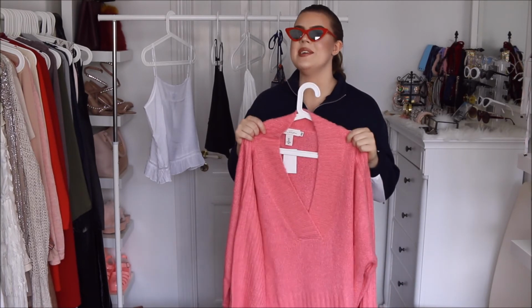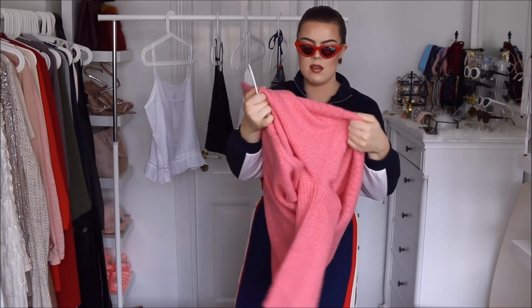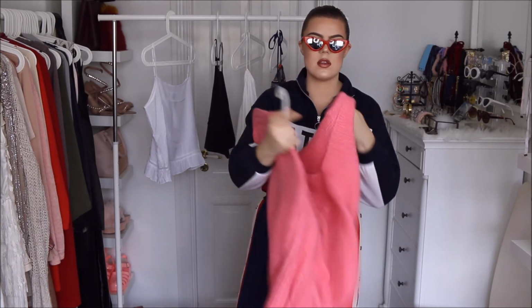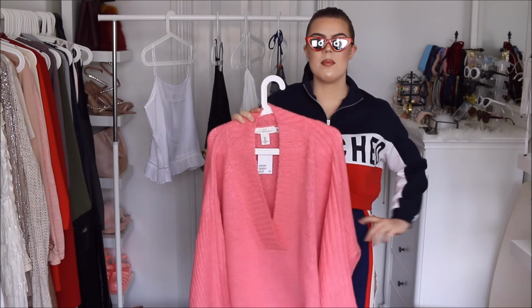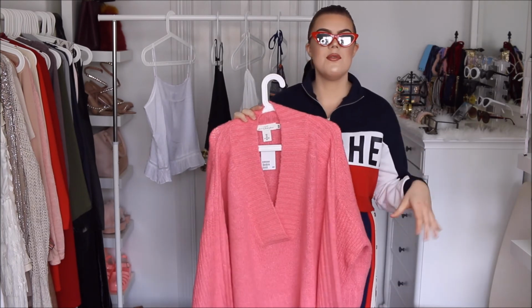It is itchy. Let me see if I can find out what this is made out of, because it's itchy, you guys. So it's acrylic and wool. So yeah, that's kind of a downer, because I can't wear a t-shirt underneath this since it's so low cut. But I feel like I have to wait and see in the fall time how it actually feels on a nice chill day.